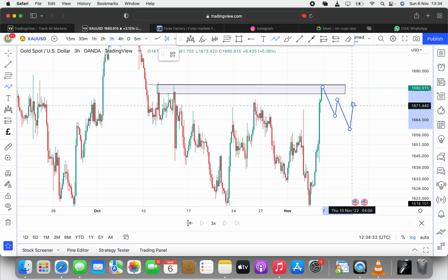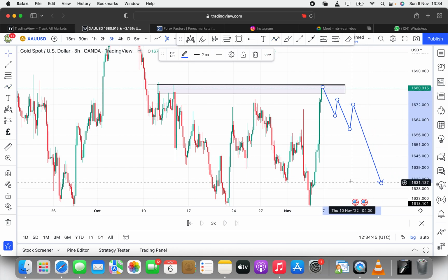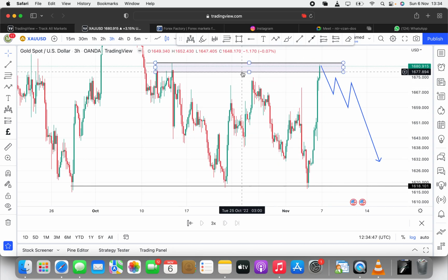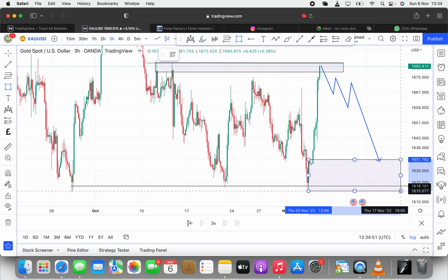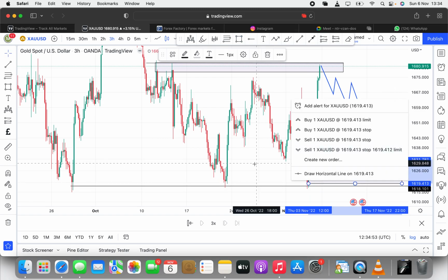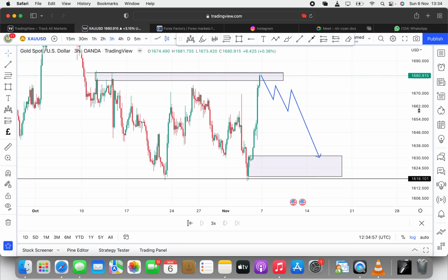If this low has been taken out, you look for sell opportunities around here, because price must give a sign for you to sell from here. You can sell to the downside, targeting this area, because there's also a small gap here. So this region could act as a demand zone for gold to bounce to the upside, so watch out for gold here.